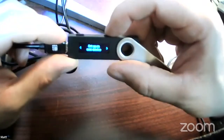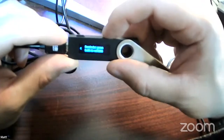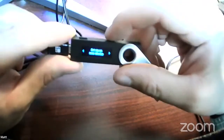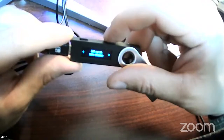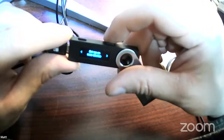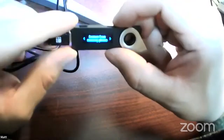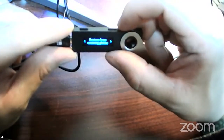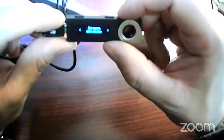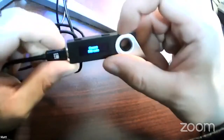Right now the screen is asking if I want to set up as a new device. If I go to the right, it says restore from a recovery phrase. Those are basically my two options. I can either set up as a new device, where it'll give me a fresh set of 24 words, or if I had, say, run my Ledger over with my car, I could input a recovery phrase. So I would choose the option to restore from a recovery phrase. Because this is a fresh setup, I'm going to go back and set up as a new device. So we're going to hit both buttons here.